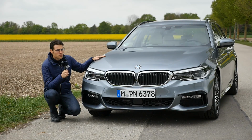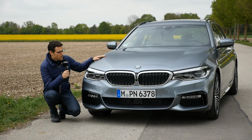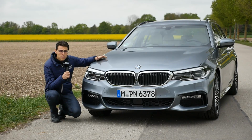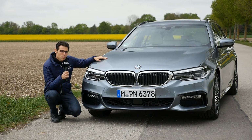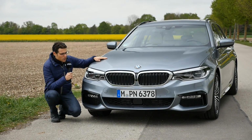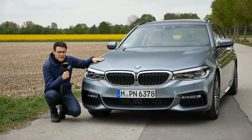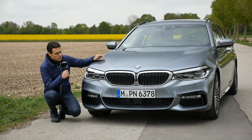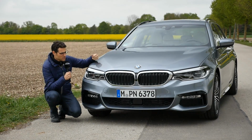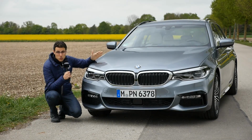The color here is Bluestone metallic, so a very bright blue which goes in the gray direction. And I was recently asked about the Mediterranean blue we've shown you in the M550i and also in the motor show episode of this Touring here. Yet it was the same color. It's both Mediterranean blue, but outside it really shines darker, and when you have inside light, it's brighter. Very interesting. But I think a very stylish color here too, or what do you think?